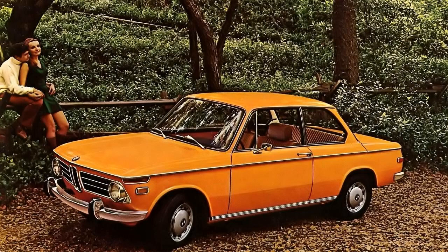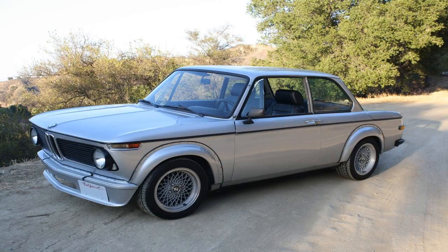The 1970 BMW 2002. Picture this. It's a crisp morning in Bavaria, and the engineers at BMW are sipping their strong German coffee. A spark of brilliance strikes. What followed was a car that would forever change the landscape of compact sports sedans.